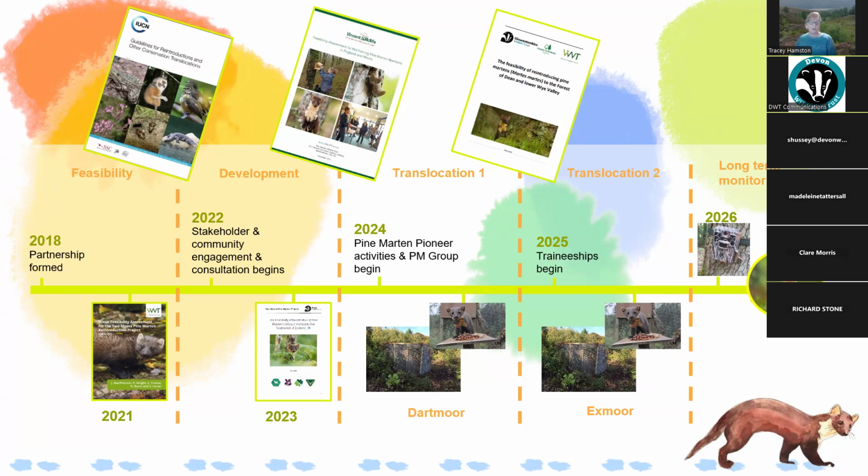And we've had lots of workshops with various stakeholder groups, really just trying to understand how people felt about bringing pine martens back into our landscape, identifying any potential issues, but also how people can support the project and get engaged with it as well. And that's still ongoing now through the whole project, and probably beyond. These conversations don't really end.